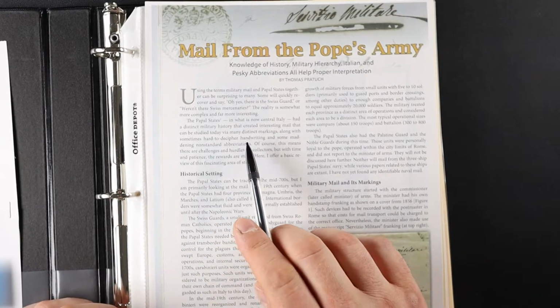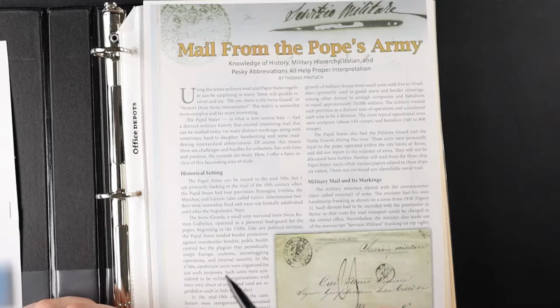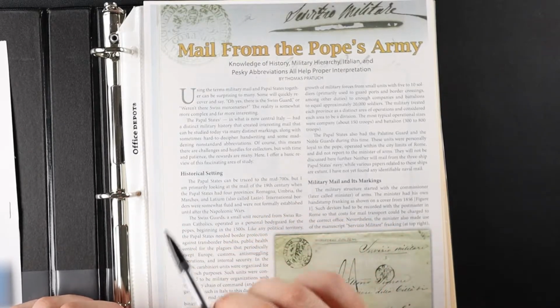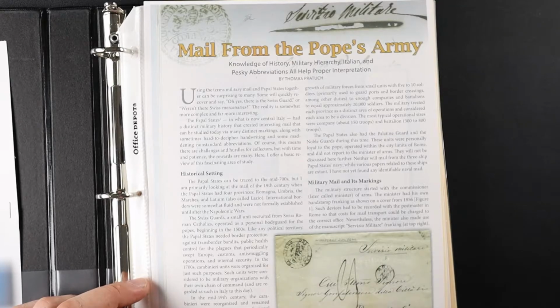The Papal States, in what is now central Italy, had a distinct military history that created interesting mail that can be studied today via many distinct markings, along with sometimes hard to decipher handwriting and some maddening, non-standard abbreviations. Of course, this means there are challenges and hurdles for collectors, but with time and patience, the rewards are many. Here I offer a basic review of this fascinating area of study.